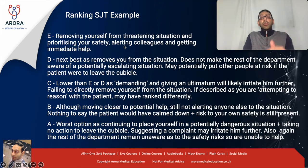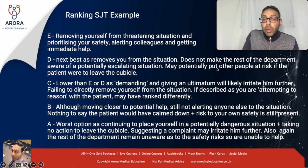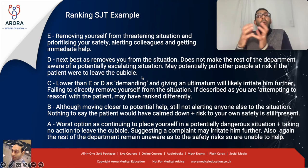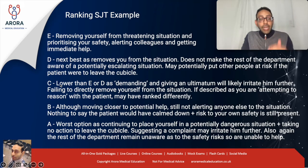So with E, for example, you're pressing the panic button, it's alerting colleagues, whereas with D, even though you're removing yourself from that difficult situation, you're not informing anybody else at this point, and you may potentially put other people at risk if the patient were to leave the cubicle because people aren't aware of what's going on. So again, it's about communication and making sure other people are aware, and that's why this is not as good as option E.